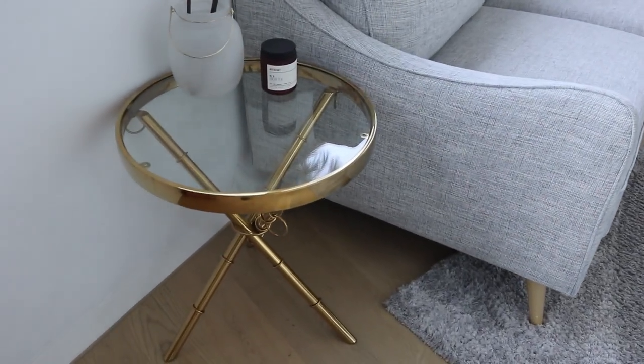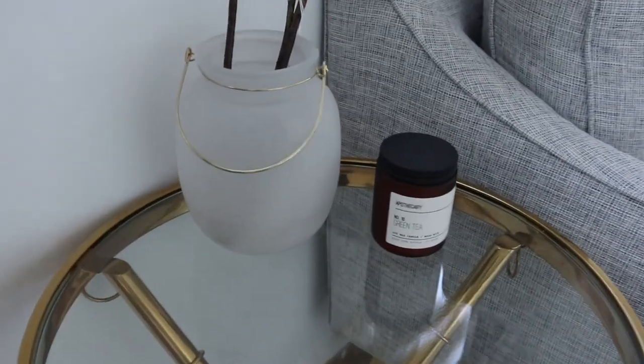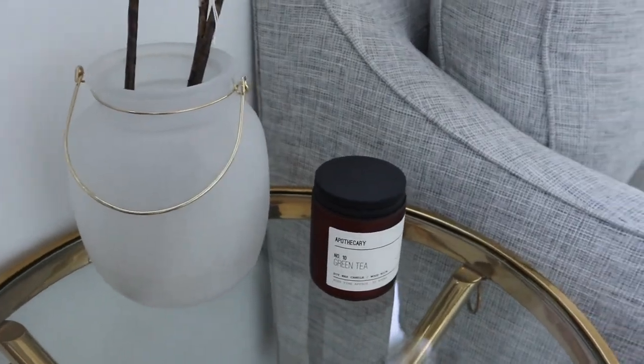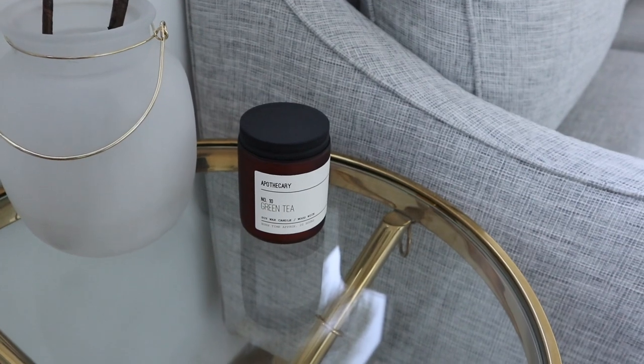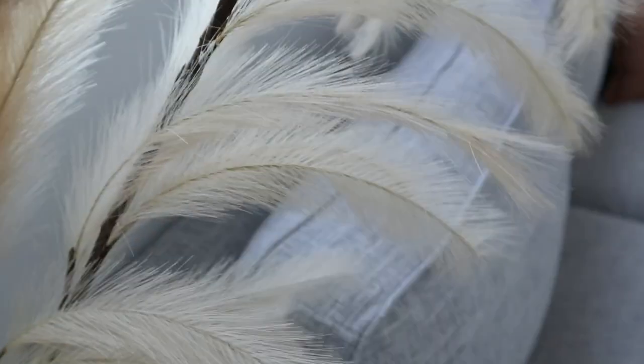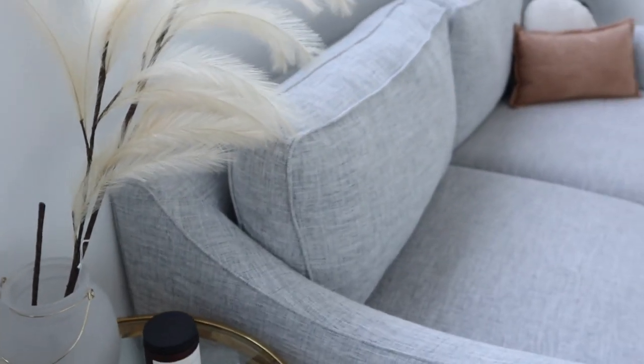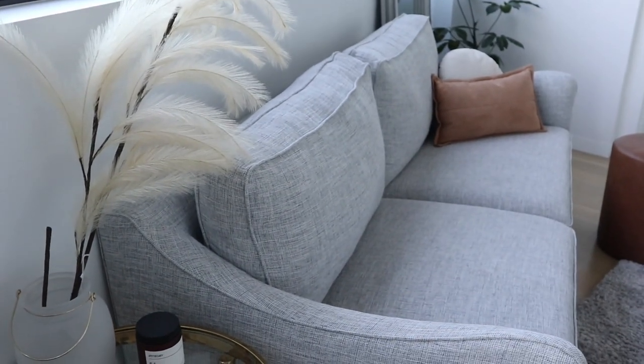I have this gold side table. This is from Koala Living. On top of it, I have a little lantern thing from Target. And I think this candle is also from Target. And then I have this thing from Kmart. It's the grass again. As you can see, it is folded over and yet it is still really tall. So I need to cut this one up so I can do the same to this one as I did with the other little one, because it's really quite big.